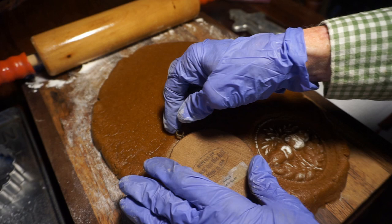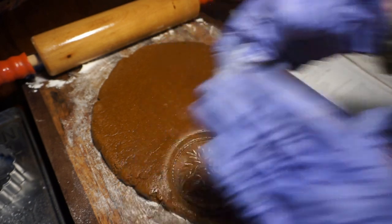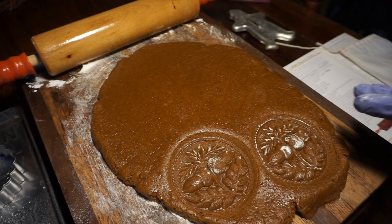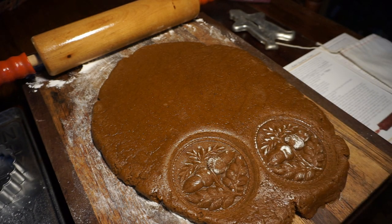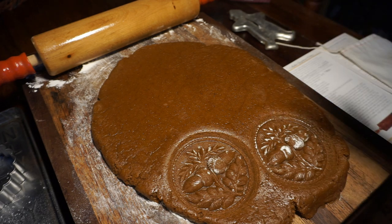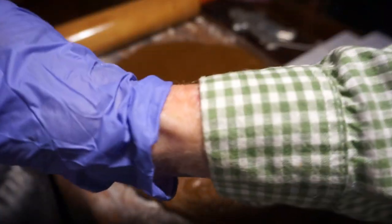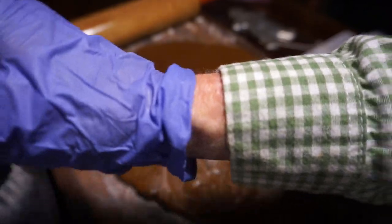Now, in order to keep the impression clear like this, you're going to want to dry the dough, which means that you're not going to put these directly into the oven. You're going to let your cookies sit on the cookie sheet for at least 12 hours.